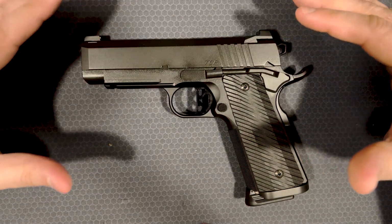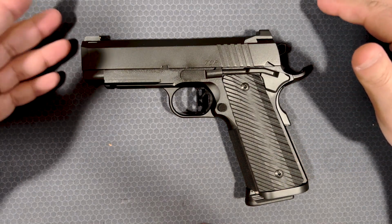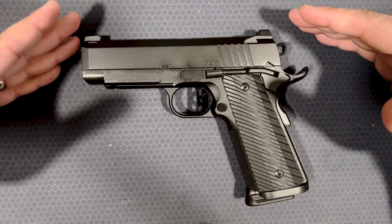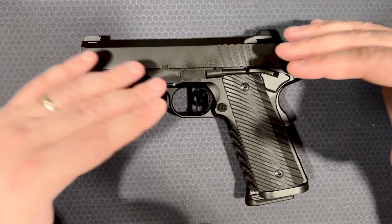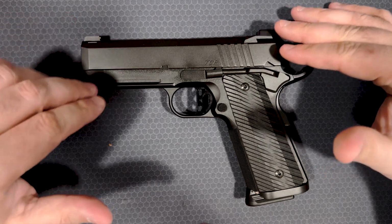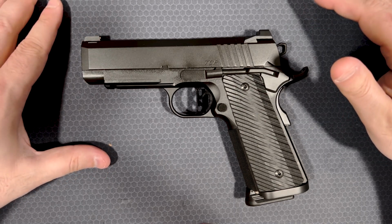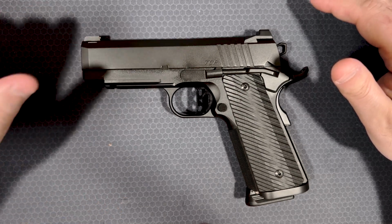But what makes this particular Dan Wesson appealing to somebody that wants to carry is, first of all, it is a Commander size. Commander size typically is 4 1/4 inch. This one's actually a 4-inch even barrel, so a little bit shorter than your typical Commander, but it's a perfect profile. It's got an aluminum frame here. So the slide is still steel, but the frame is aluminum. And I know some people hesitate at the idea of having an aluminum-framed 1911, but let me tell you, when you're carrying this thing, it makes a world of difference, and we'll get into that shortly.